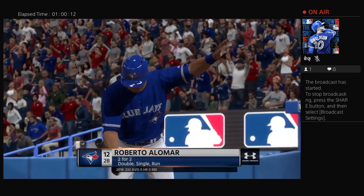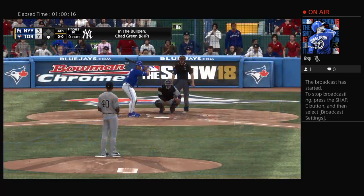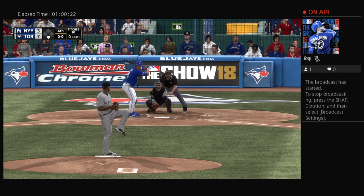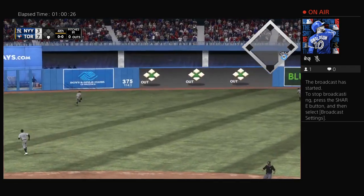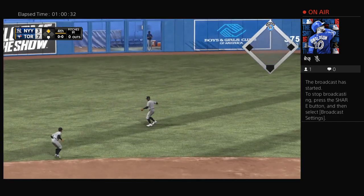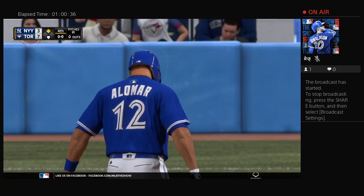Next to bat for Toronto, Roberto Alomar. Last time through was a base hit. Even though they're up by a boatload early on in this one, you can't get complacent and get lazy. They got to keep the gas pedal down because this team that they're playing can strike and score a lot of runs too. And this is going to find the alley as he might have himself his second double of the ball game. And he is into second with a double, his third hit of the night.